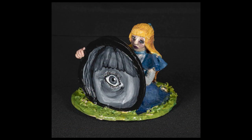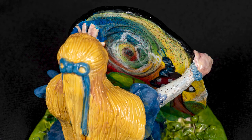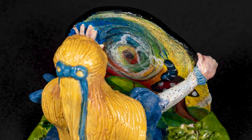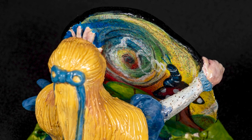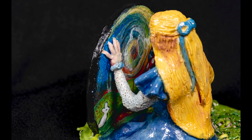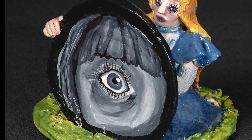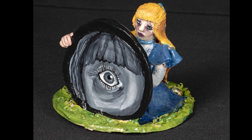Grace Sager, a junior at Sharando High School, created this clay sculpture in her Art 4 class. It is inspired by the classic Victorian children's novel Alice in Wonderland by Lewis Carroll. Alice's side of the looking glass portrays Wonderland in a captivating psychedelic style, while the opposite side shows her magnified eye looking through the glass in black and white to contrast the bright colors of Wonderland.